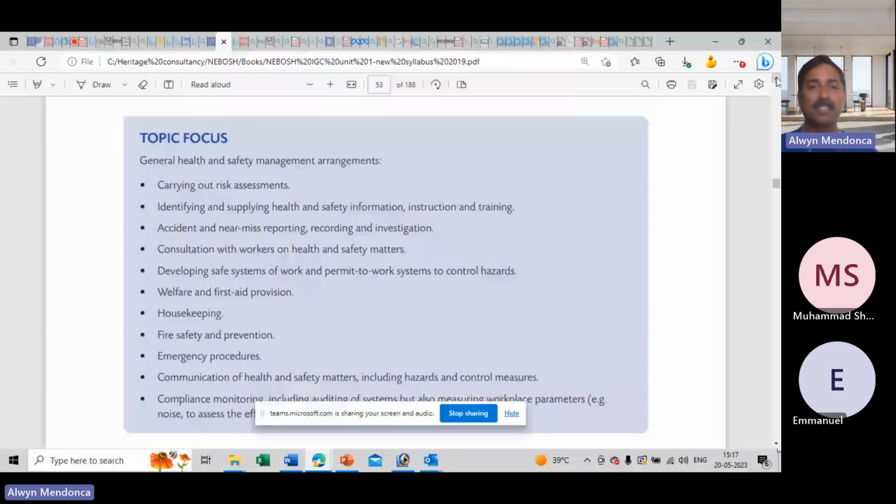So how to carry out risk assessment? Write down a risk assessment procedure with proper likelihood and severity ratings, and well-defined steps of risk assessment: what to do when the risk is high, what to do when the risk is medium. Everything is defined in the process and the procedure, forms are given, and these are trained to workers. Then the workers will do the risk assessment, or the supervisors will initiate it before their job. But arrangements must be made, isn't it? Otherwise workers may not do this if you don't give them a format, if you don't train them. So these are the arrangements.